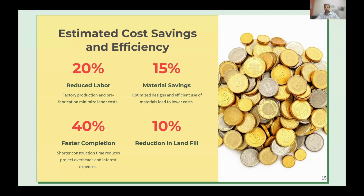From a cost savings perspective, there's some there, but if we're talking about the housing crisis, the quicker we can get people into affordable or attainable housing, the better off we all are. And so I think the speed, the timing of this really resonates with me.